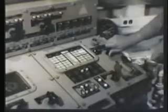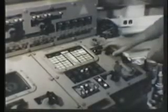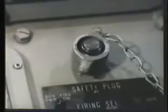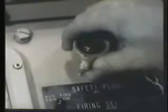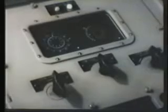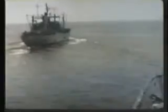A safety precaution unique to the ASROC system is this. The safety plug should always be in possession of the officer in charge of missile loading to prevent accidental firing while the operation is in progress. Another precaution, the power drive selector must be left in local position to ensure that signals from the attack console will not move the launcher during loading. Whether loading in port or at sea, the safety precautions must be strictly adhered to.